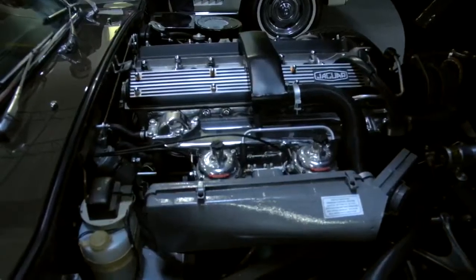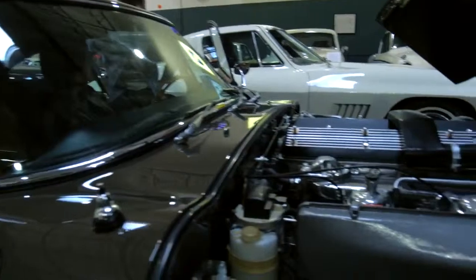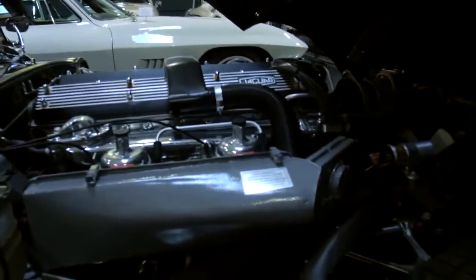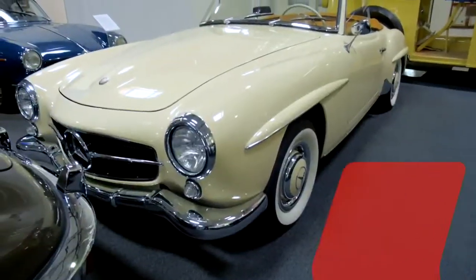You know, the engine's beautiful, but you gotta hear the exhaust note and hear this thing start up. Will you start it? Let's do it. I can't believe how easy it starts. It sounds great. This is a 1957 190 SL Mercedes.